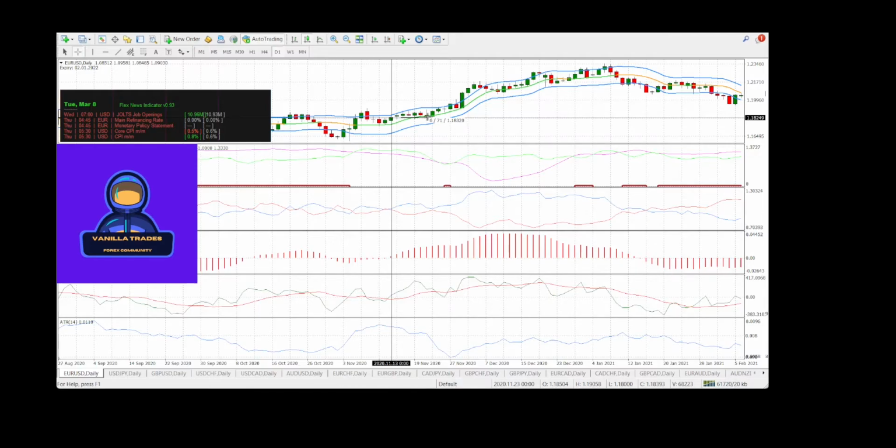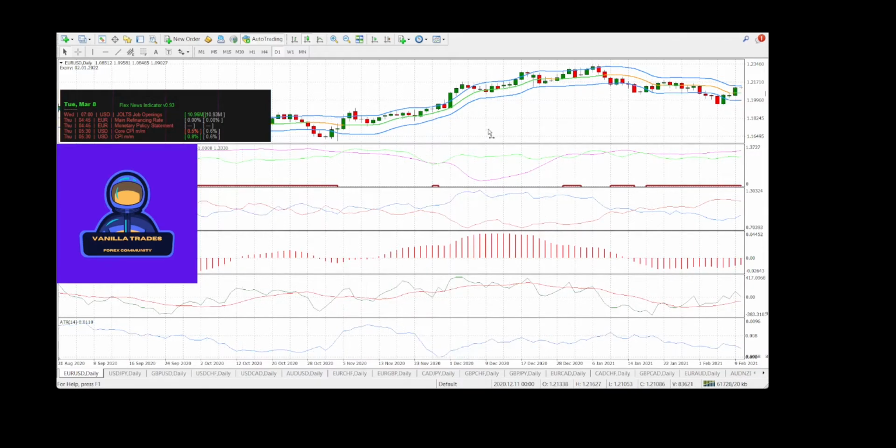And this would have been a break-even trade, about 10 or so pips before price comes off the baseline. So this would have been a very, very small win. But we keep going.